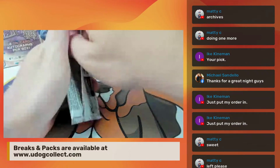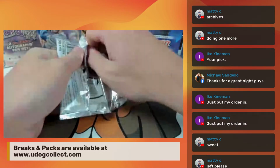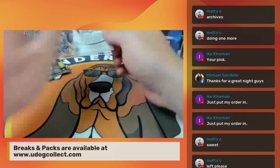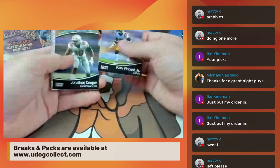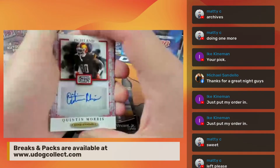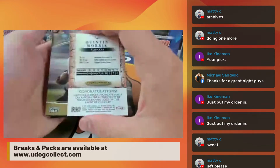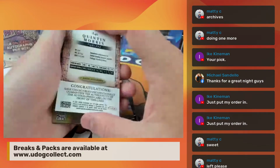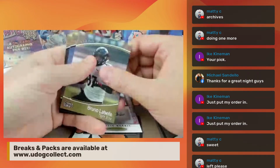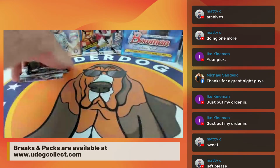And here we go, last pack of Sage for you here, Ike. Here we've got a Kerry Vincent, Jonathan Cooper, and here is our auto, red Quentin Morris. Red Quentin Morris, the tight end, out of Bowling Green. There's our red Quentin Morris auto, as well as a Bruno LaBelle, Trevon Grimes, and Stanford quarterback Davis Mills.